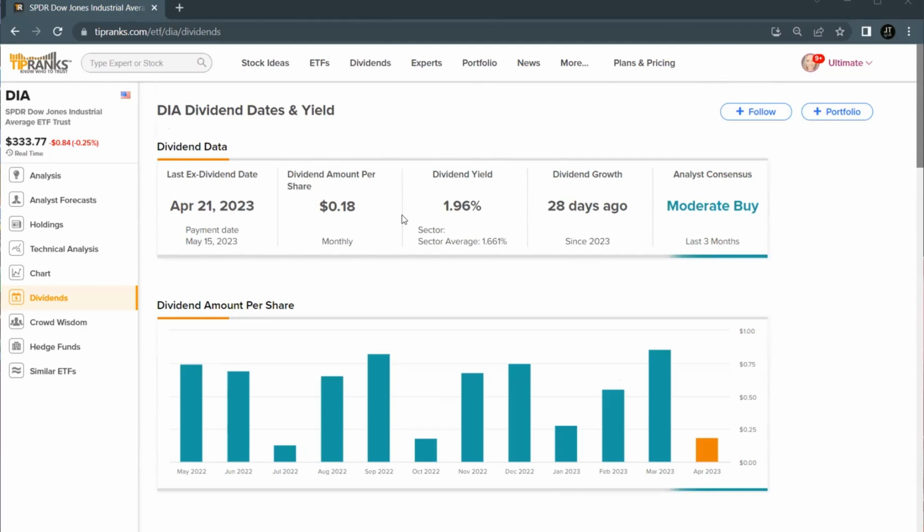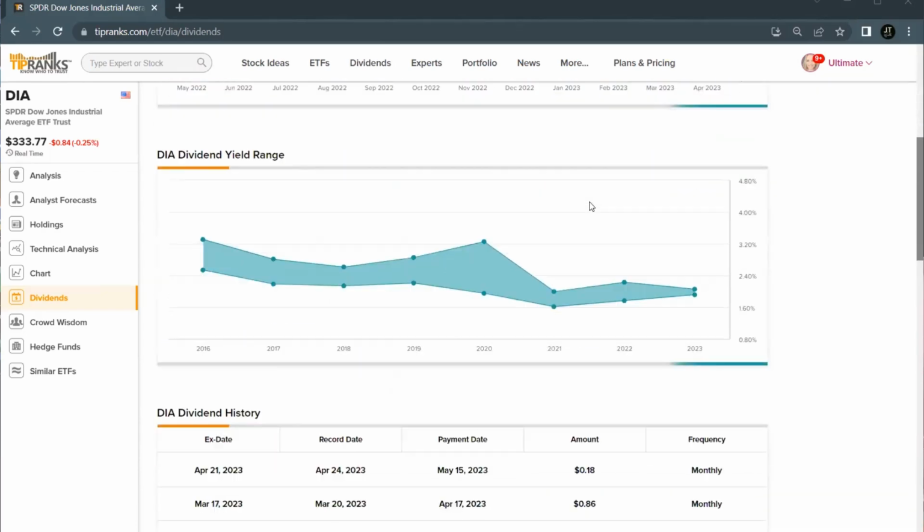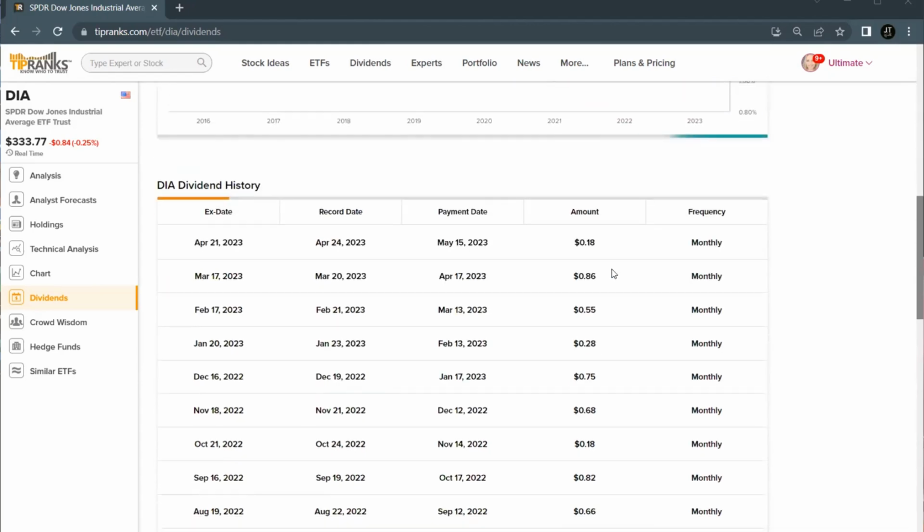They pay a current monthly dividend of 18 cents per share for a dividend yield of 1.96%, paid out around mid-month. Now, this dividend does vary a lot more than the others, so that yield does range. You can see the variety in dividends here over the past couple of years.